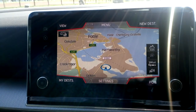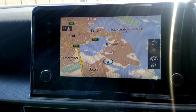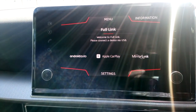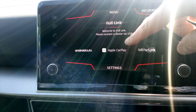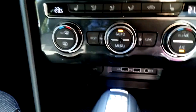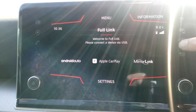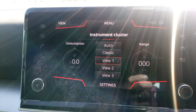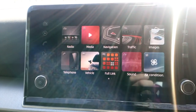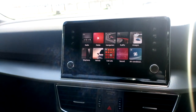So this has got SEAT's latest navigation system fitted to it with the latest data updates. The second button down here takes us through to the full link. So again, as I mentioned, we've got Android Auto, Apple CarPlay and MirrorLink if the phone is connected via a USB cable to one of the little ports at the bottom here. Picture of the car takes us through various different settings on the car, and the one at the bottom takes us back to the beginning. So this car is absolutely crammed with technology.